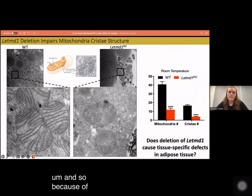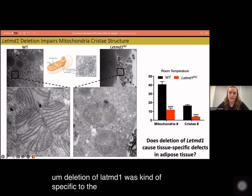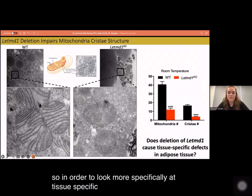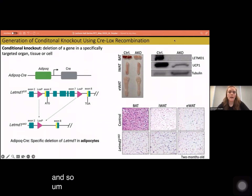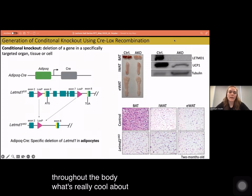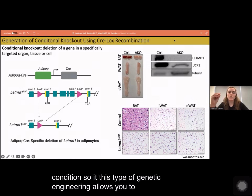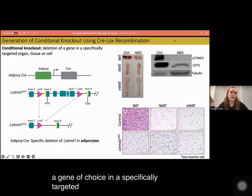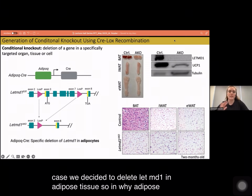And so because of this, again, we're still in our global knockout, but we wanted to look more specifically at adipose tissue to be sure that deletion of LETMD1 was specific to the brown adipose tissue, and that's why all of this phenotype was occurring. So in order to look more specifically at tissue-specific defects in adipose tissue, we generated something called a conditional knockout. If you'll remember, I said a global knockout is in every single tissue throughout the entire mouse. What's really cool about a conditional knockout is you're basically setting a condition. This type of genetic engineering allows you to delete a gene of choice in a specifically targeted organ, tissue, or cell. So in our case, we decided to delete LETMD1 in adipose tissue, so in white adipose tissue and brown adipose tissue.